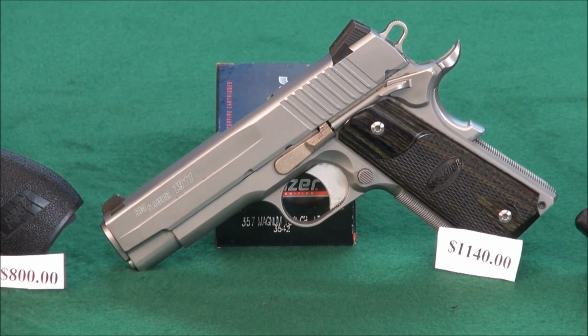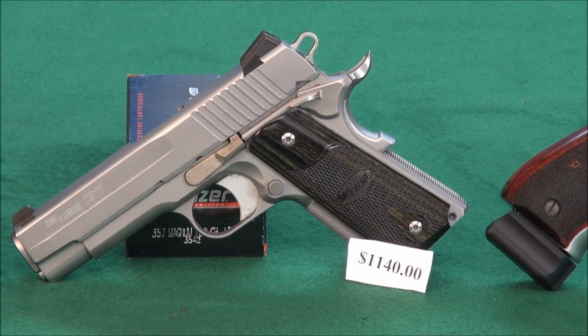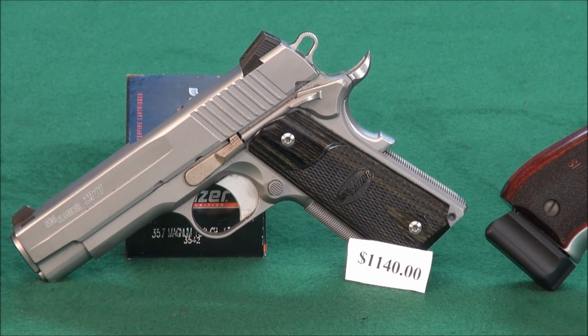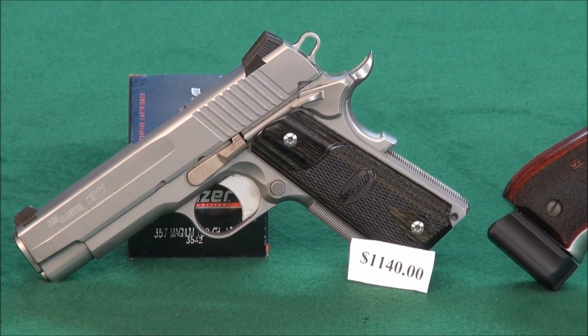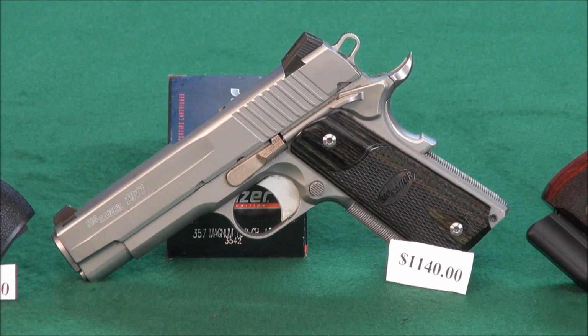There's a SIG 1911 full stainless. When I say full stainless, now keep in mind, frames come in different types of material, such as alloy or aluminum, polymer, or stainless. This one's full stainless. So when you're buying a gun, there's a lot of new gun owners out there. Make sure you realize what type of frame you're getting involved with. Different weights, different widths. This one's $1,140. I paid about $900 just 3 years ago.